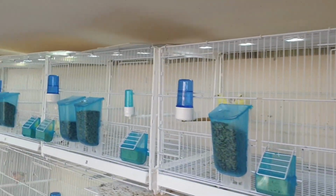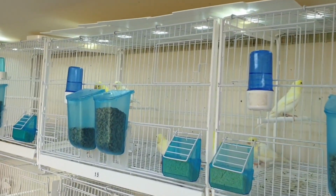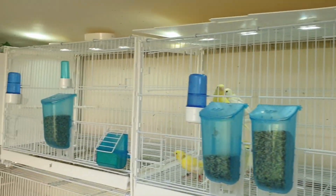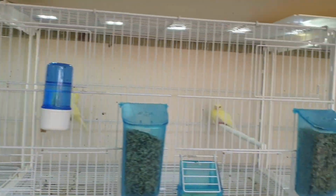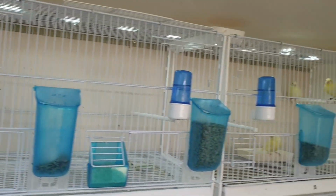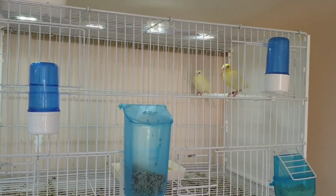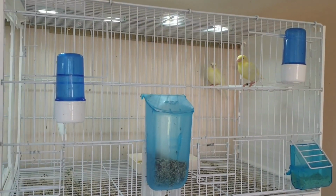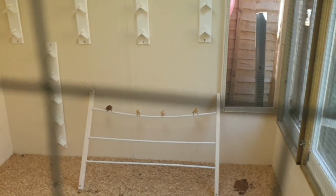You can see they've got the big flight cage at the top. They're all busy eating. So they're all in the flights. So yeah, they're doing really well up here. All colour coded with rings, so I know what nest they come from, so I know if they're carrying the red-eyed or not. And then into the flight, you've got all of the red chicks that are molting out.